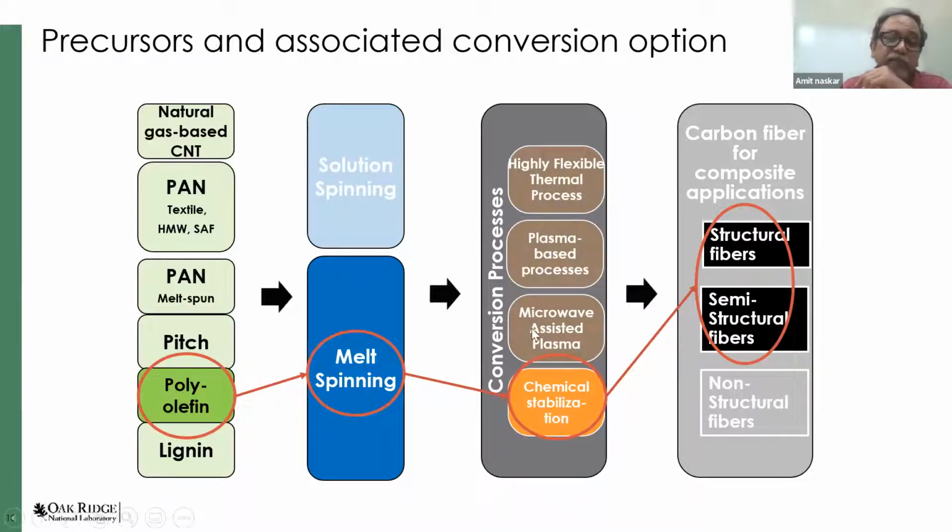But the challenge was the reason we are not pursuing that anymore, rather we are working on other precursor candidates, because it required a chemical stabilization, which is difficult, at least in our lab scale, because it requires chemicals that are hazardous. So industrially it is probably possible, other industries are looking at it, I know, but we are not doing it at this point. And I know that it gives good structural properties, at least far better than lignin-based or pitch-based carbon fiber strength-wise that we can get.